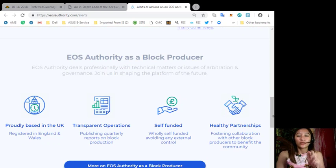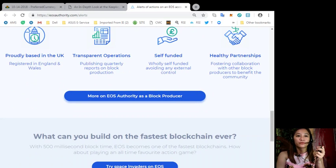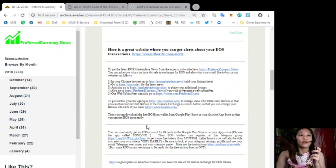Now, EOS Authority also performs as a block producer. EOS Authority deals professionally with technical matters or issues of arbitration and governance. Also, the site offers to monitor EOS activity and set up account alerts. Simply, you can just fill in your Ethereum wallet address and find out your EOS account and stake balance on the mainnet launch. Also, you can get the latest EOS marketplace news from the experts.